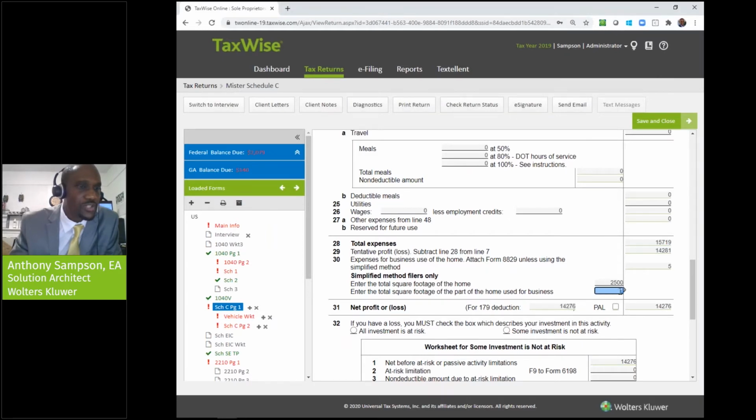If I have 1 square foot and I change it to 2, now it's going up to 10. Change that to 3, and as you can see, it keeps going up. The deduction keeps going up and the net profit keeps decreasing. We're taking a simplified approach. Now we can max that out at 900 square feet, so we've maxed it out. That's the most you can take on a simplified approach, 1,500.